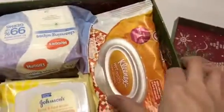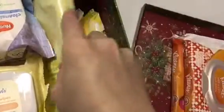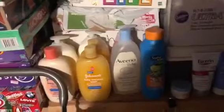So then we got Aveeno Baby, and then these Huggies wipes, and then also those Kleenex wipes that we got for free. We got several of those. And the inside there's a toddler wipe and a Johnson & Johnson head to toe. So I really have to make do with what space I have.